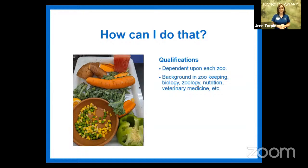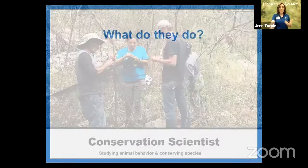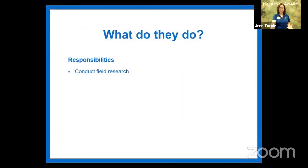Now, the last career we're going to talk about is conservation scientist. This is a very exciting one. Conservation scientists work at zoos. They work out in the field. They work for many different organizations, helping to study animal behavior and help save and conserve species around the world. So what exactly would they do? Well, they would conduct field research, study animal behavior, maybe write research grants and publish their research.